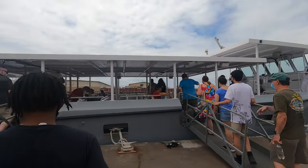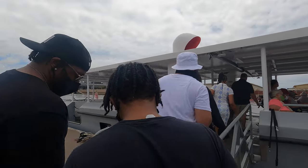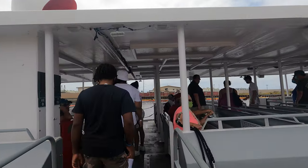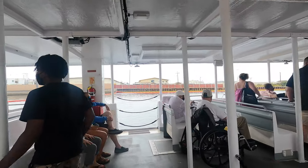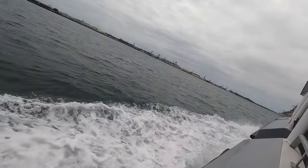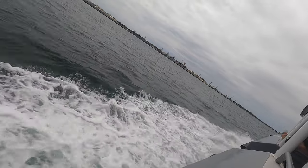We're getting on the boat to arrive at the USS Arizona Memorial. We were reminded before we go that this is not a fun tourist adventure, but it is the resting place for those who gave their life for our country.